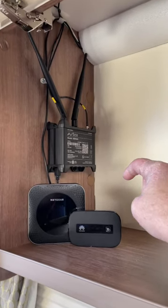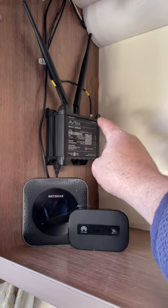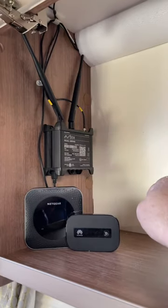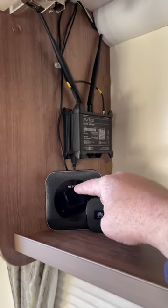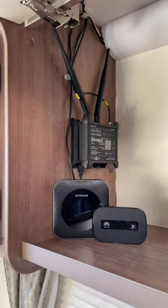Hi everybody, you would have seen in a recent video this Avtex AMR985 getting installed into my caravan. In that video I mentioned I was going to do some extra footage, extra content, and indeed I am. One of the things that people are asking for is a comparison of the Netgear M1 compared to the speed of the Avtex. So I thought I'd do that.